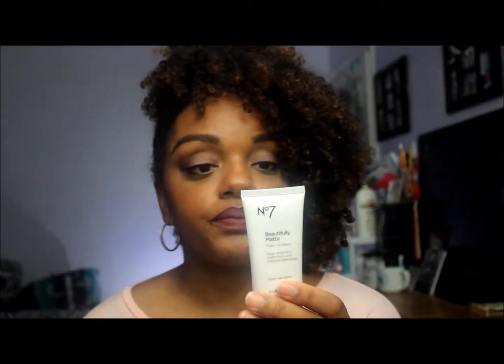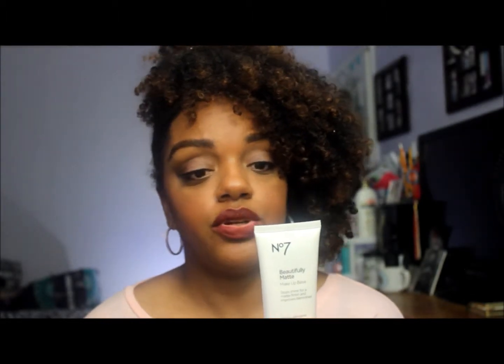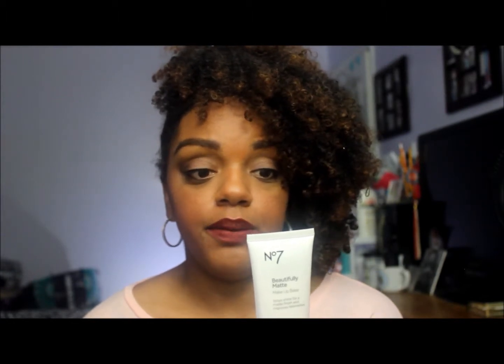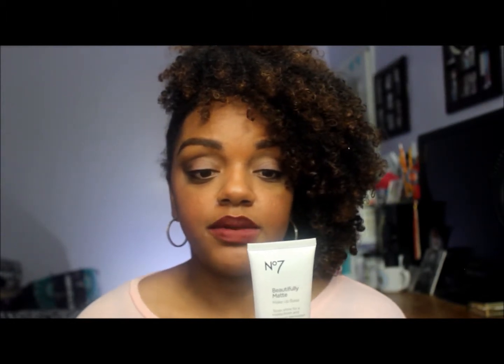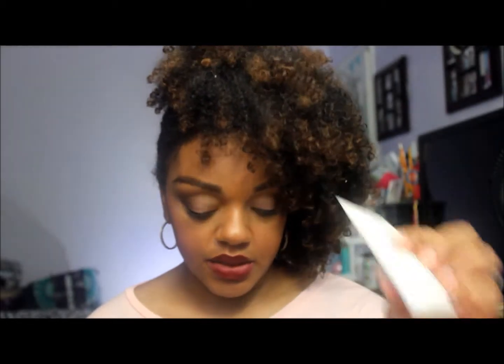And it keeps shining skin under control all day long with this mattifying oil-free base. Light reflecting particles help diminish fine lines and flaws. And yeah, Glam Twins, they rave about this, so I'm in search of a good primer because my face is super oily and the primers that I've used don't really keep that at bay. So I will be using this all week.